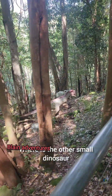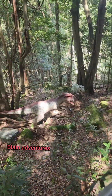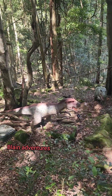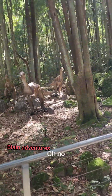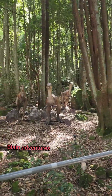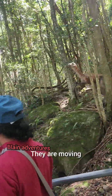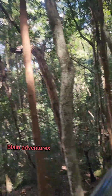Where is the other small dinosaur? Oh my god! That's moving! That's the real dinosaur! Whoa! Oh goodness! That's a real one! Ready to quiet! Oh no! Gosh! It's quiet! They are moving! They are the real dinosaur!